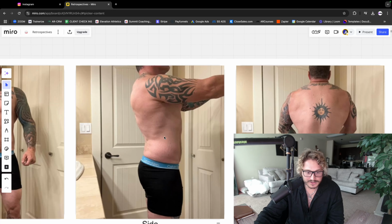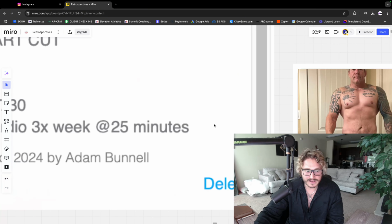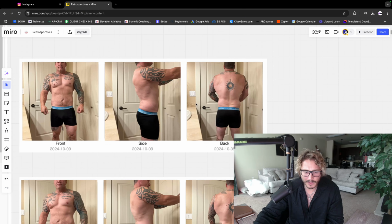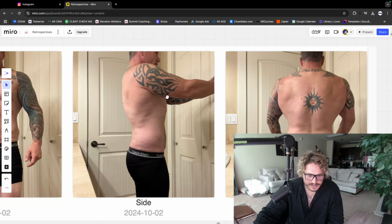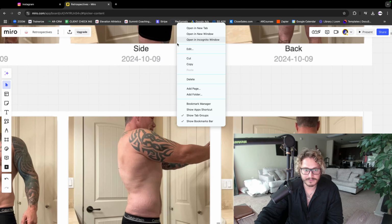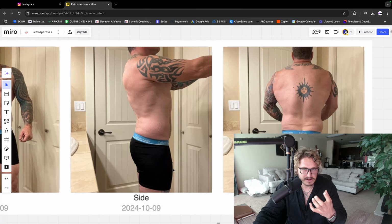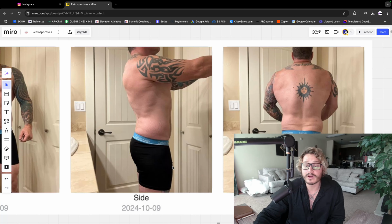At a certain point, yes, our clients do cap out in calories and their body kind of caps out a little bit. What that looks like is this right here. Notice these small, minuscule changes in his lower lats and his side shot. You can tell right here that his body started to gain a little bit of water retention. That's when we know we hit our ceiling. Their body's no longer absorbing the glucose that we're giving it, and it's time to dial them back.